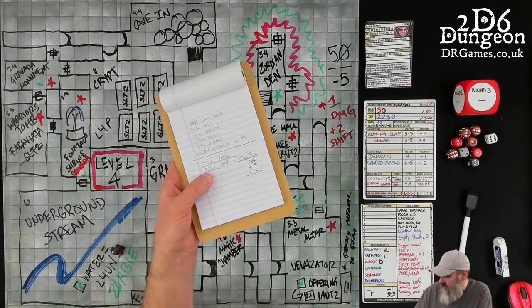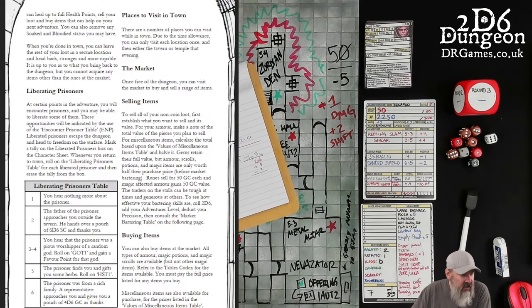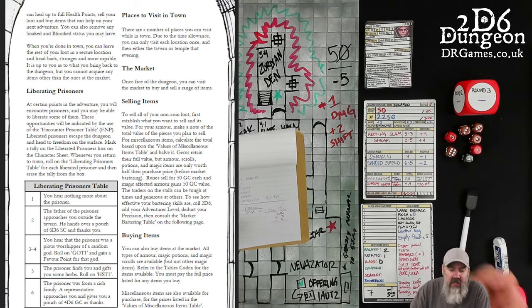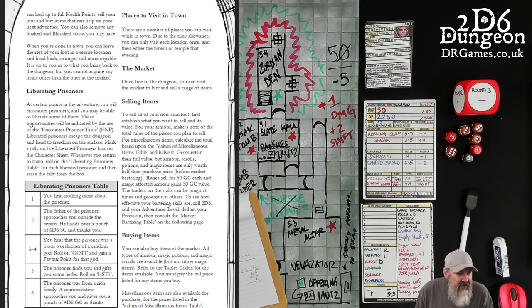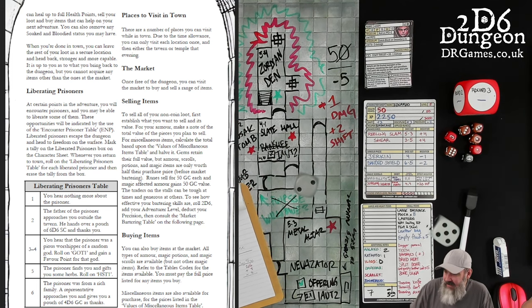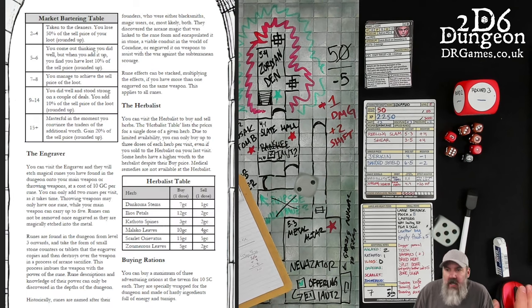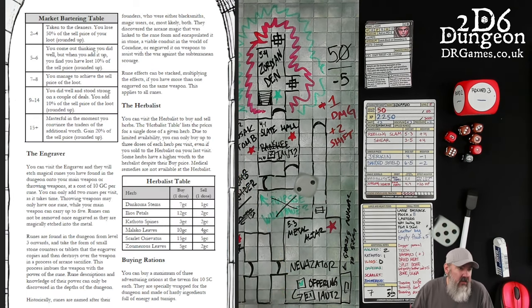And so now this is where we have to do the math proficiency check, right? Roll 2d6. I wrote it down too. We add our adventurer level. So we're going to roll a 7, plus 5. So we're at 12, and then we deduct your precision, which is 2, so we're at a 10. How funny. Isn't that what we had last go? And then 10 is you did well and stood strong on a couple of deals.